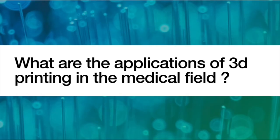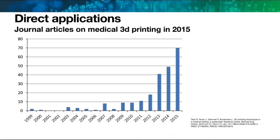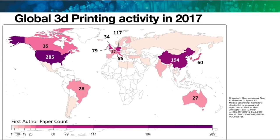So what are the applications of additive manufacturing in the medical field? And what does the literature say? In 2016, Tak et al. listed the journal accounts on the use of 3D printing in medicine. And since 1999, you would see that the growth has been exponential. In 2017, Shepelev mapped the use of 3D printing in the medical world.